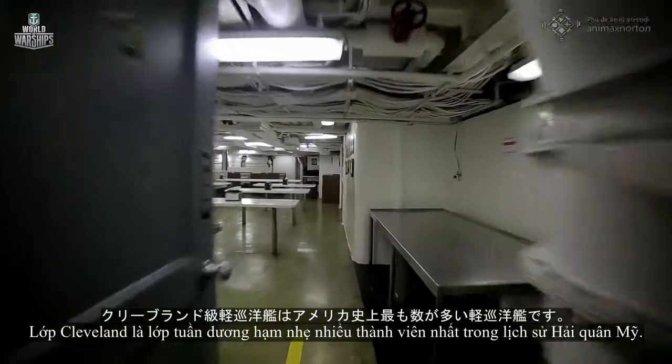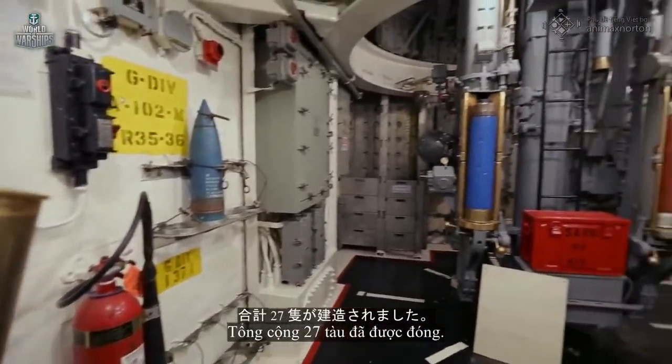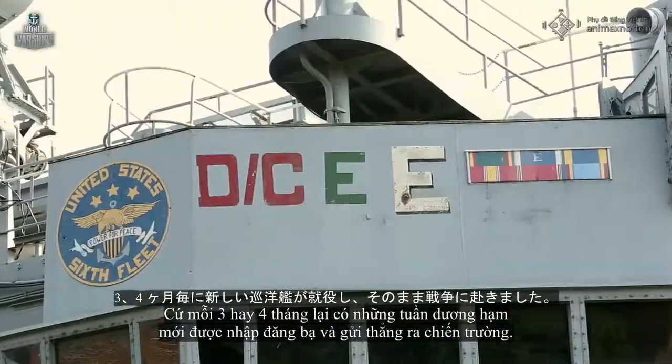The Cleveland class was the most numerous series of light cruisers in US history. A total of 27 ships were built. Every 3 or 4 months, new cruisers were commissioned and sent straight to the war.